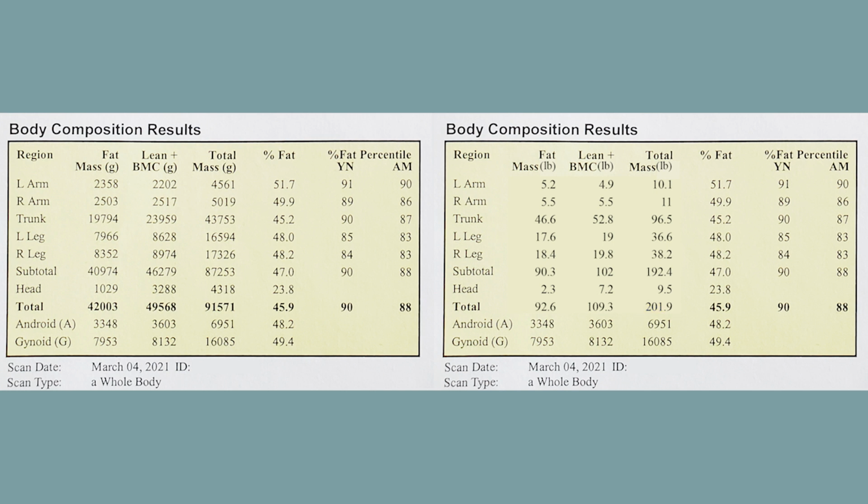So on this chart, it just breaks down your percent of body fat. So in my left arm, it was 51.7%. Right arm, 49.9, my trunk, 45.2, left leg, 48, right leg, 48.2, and then the subtotal, 47. And it does calculate your head. Your head has a lot less fat in it than your other body parts. So mine was only 23.8, and then the average total is 45.9%.